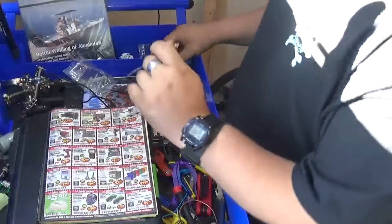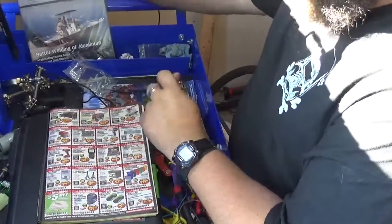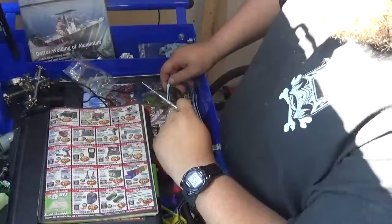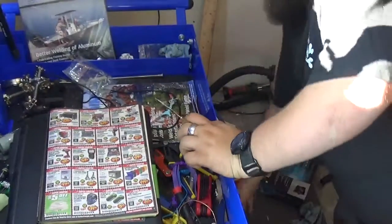So, actually, if I was to buy one of these, I'm probably going to compare it to the Chicago Pneumatic. So, at 200 bucks, I mean, you're looking at something that's very competitively priced.